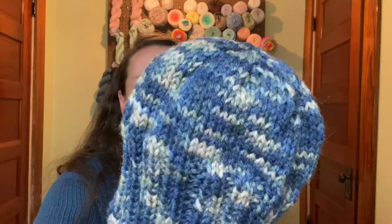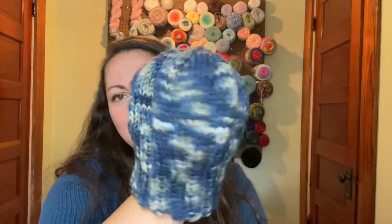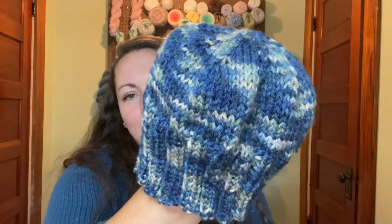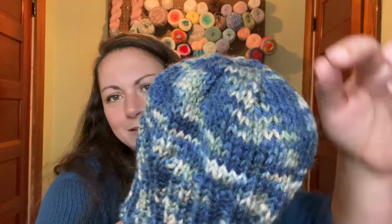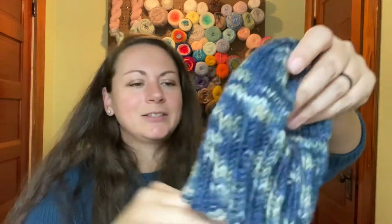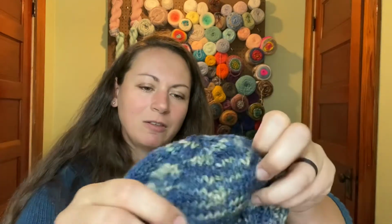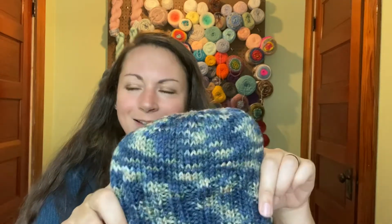And this is for my neighbor's son. He has a birthday coming up, and they are Patriots fans, so I thought these were kind of Patriot colors, the gray and the blue. That is a weird green gray there. It's showing up pretty true to color, but he's the same age as my middle daughter, so I used her as a measuring guide, but no pattern. I didn't use any pattern.